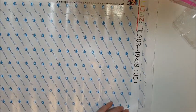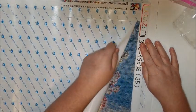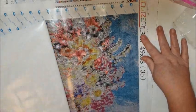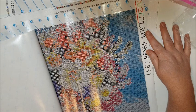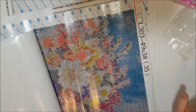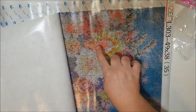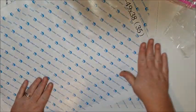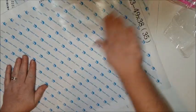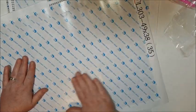So let's get this flattened out. There we go. Yeah, it's pretty darn sticky. Here we go. Looks like it's got some nice, pretty purples and pinks and yellows. And yeah, those symbols are actually really easy to read. I mean, you can see it from up there, all these oranges and reds. I like that. You can feel the bubbles coming out. Feels kind of weird. Okay.